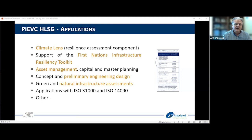And asset management, a lot of municipalities are really either refreshing, doing a more asset management plan or creating plans. And a good climate risk assessment process as a layer in that asset management plan is very key. And the high-level screening guide is great for that. As a designer, using it in a preliminary design process for climate consideration is a really important tool, as well as we move into more and more necessity to work at natural infrastructure. This is a great way to look at it. And we've expanded it from a very infrastructure-centric view, as well as applications in general, maybe on the international scene, where this can be used in the spirit of ISO 31000 and 14090. Next slide.